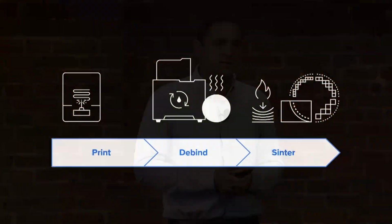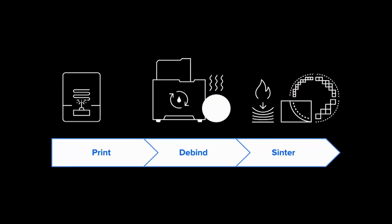Now, to be clear, you can't get a finished ceramic part straight out of a $3,000 printer yet. The process that we run here is a powder ceramic type process. So you print what's called a green part, where you have a powdered ceramic in a polymer binder. Then you go through a debinding and then a sintering step.